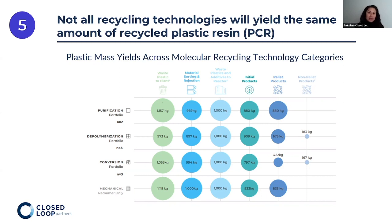It's directly correlated to the kinds of feedstock that these technologies can take in. Purification and depolymerization often, but not always, take in single resin inputs, which require sortation and processing to get down to one single kind of plastic feedstock. Conversion takes in a mixed plastic waste, and so through that process, and because of the supply chain that it goes through, you're yielding a smaller quantity of finished resin by the end of the value chain. And compared to mechanical recycling, the yields between purification and mechanical are quite similar.